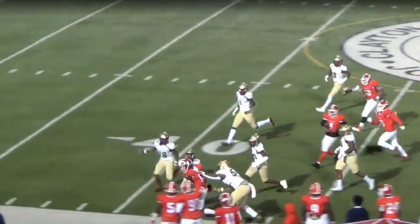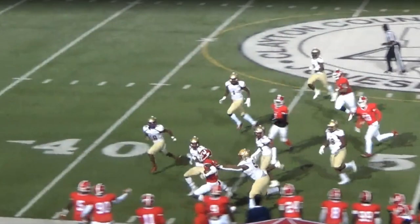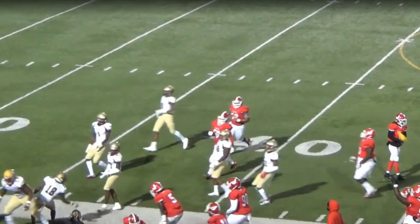There's a closer view of it. So he's never pulled to the ground by that grip. So it would not be a horse collar tackle.